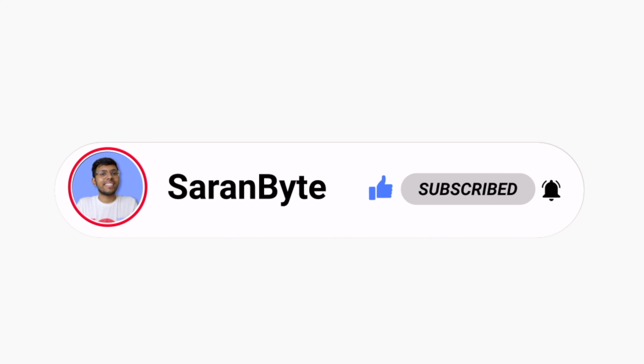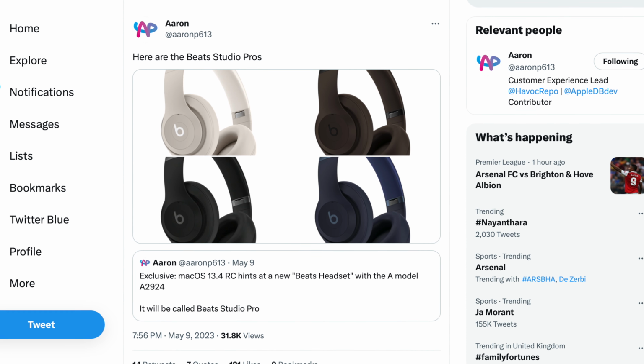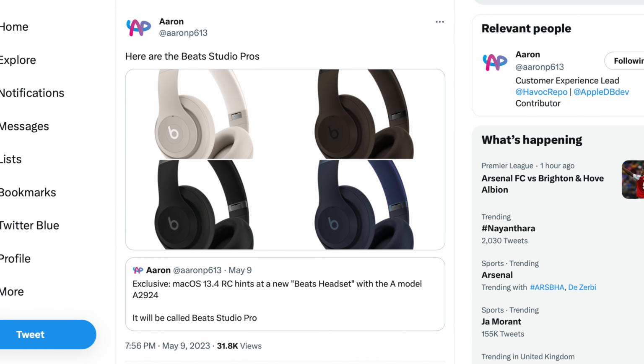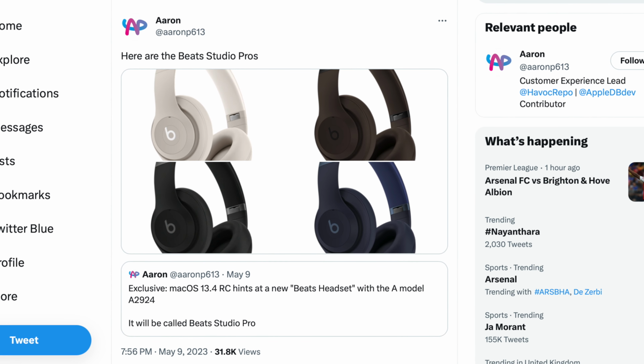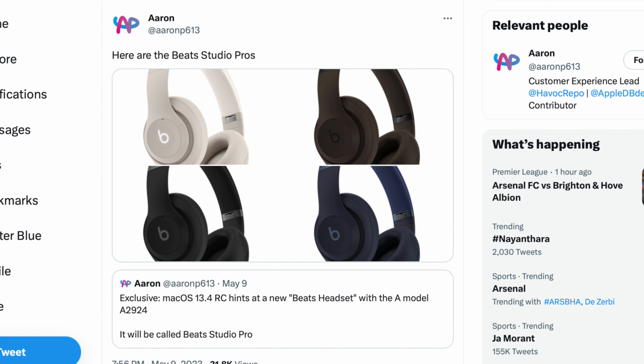This also is going to get 4 different colors: black, white, dark blue, and brown, and the design itself is going to be very similar to the Studios. That's not a massive issue, they do look great. And so yeah, these really are going to be the AirPods Max Lite we've always wanted.